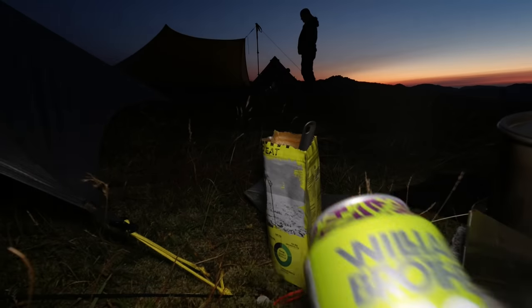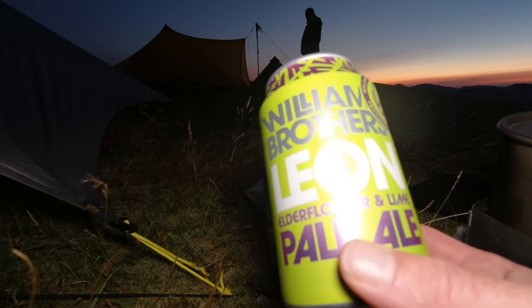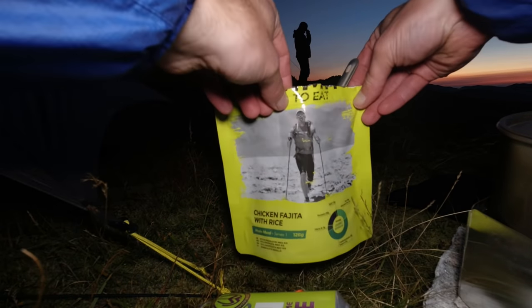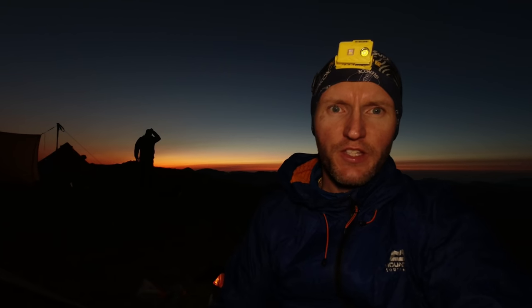Sunset's gone, that was rather nice. Well folks, I was absolutely delighted when I found that in my bag. I forgot I put that in. Worth the wait. Cheeky little beer to wash down my chicken tikka. And that is the water boiling. Happy days. Well guys, it's been a long day, so I'm going to sign out and I'll bring you back in the morning. Cheers, see you then.